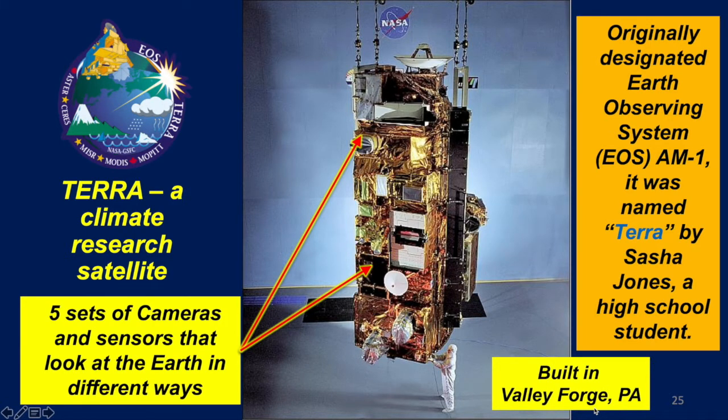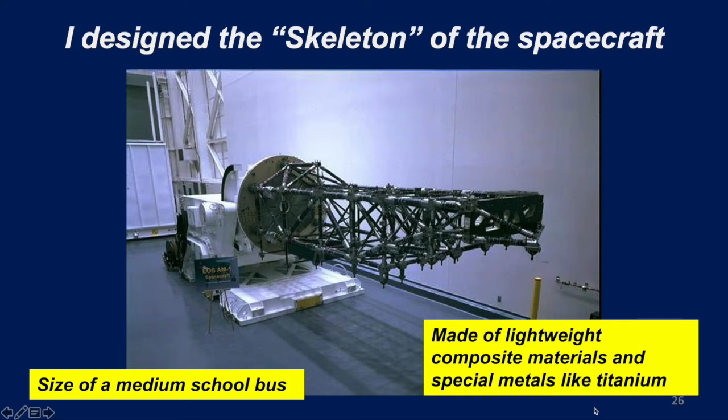Now I'd like to talk to you about one of the missions that I am the most excited about in my career. It's called Terra, and it's a climate research satellite with many sensors that look at the Earth in different ways. The name Terra came from a contest where a high school student came up with a name that turned out to be very appropriate. And this was also built right near Philadelphia in Valley Forge. I worked on many aspects of the mechanical design, and specifically what we would call the skeleton, or the structure of the spacecraft, that used lightweight materials like the ones that I studied in college that I told you about.